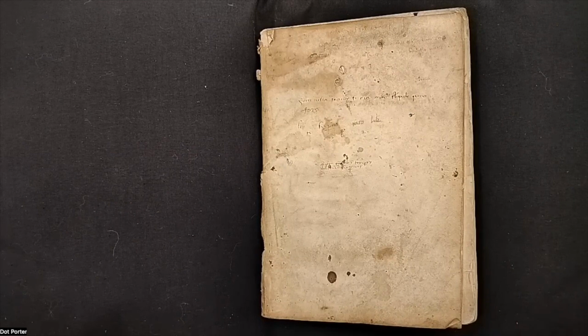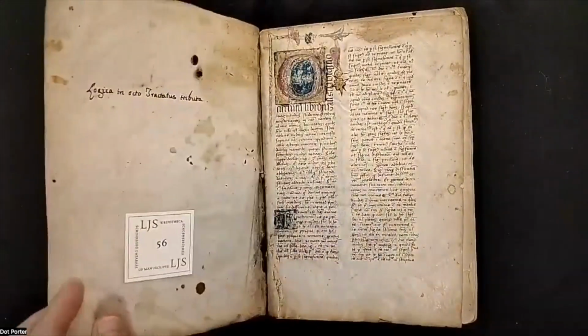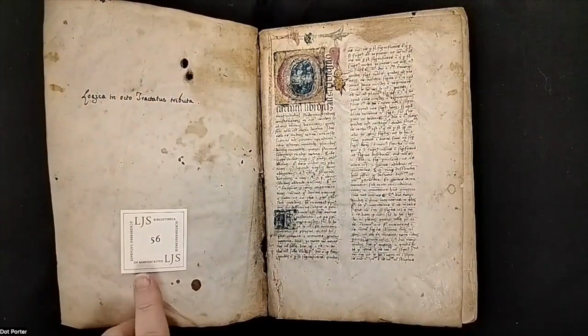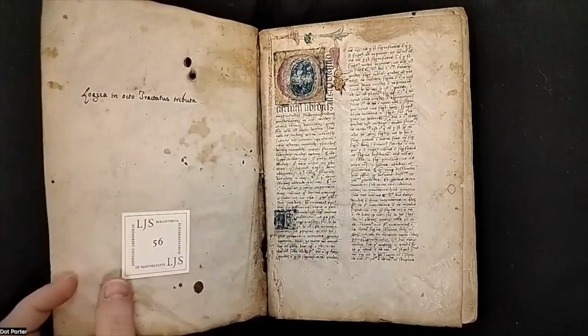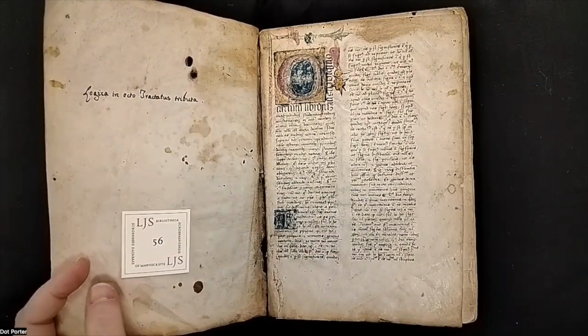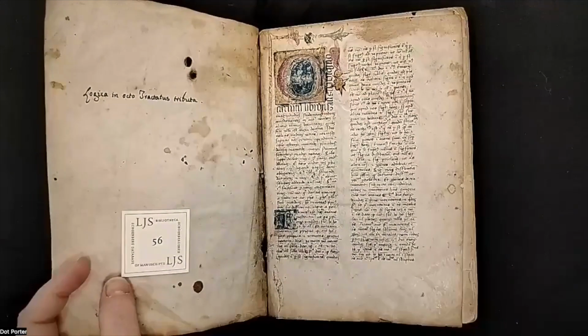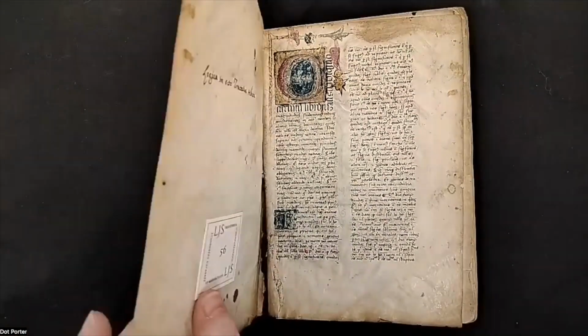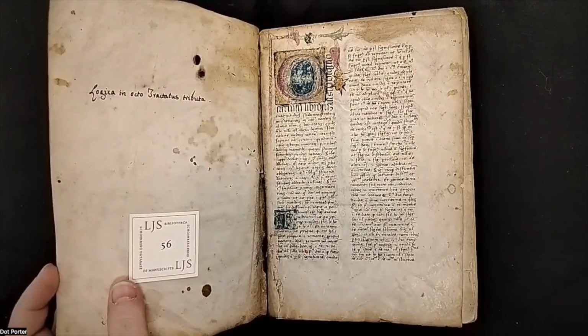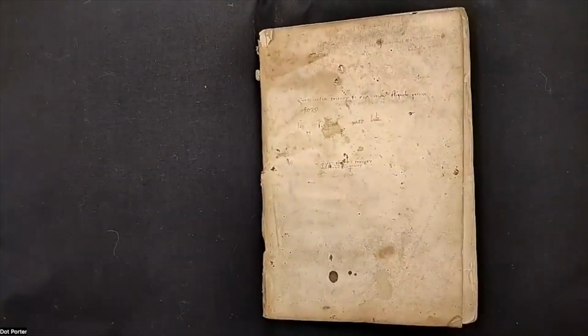And what manuscript is this? So this is LJS 56. LJS means that it's part of the Schoenberg collection. So if I open it up here, you can see this nice little thing. The LJS manuscripts were collected by Lawrence J. Schoenberg, who collected manuscripts in the 70s, 80s and 90s. And he passed away a few years ago and donated his collection to Penn. And next week, we're going to have our annual Schoenberg Symposium, which celebrates his collection and manuscripts generally.